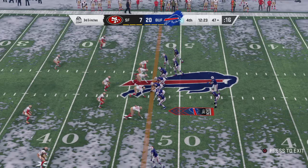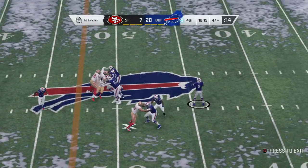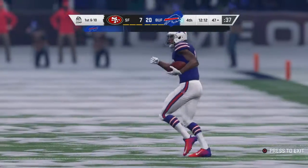So offensively on this drive, 2 of 2 on 3rd downs, and now they face a 3rd and inches. Back to throw here. Open man here is Foster. And he will have the first down as he gets this to the 47.